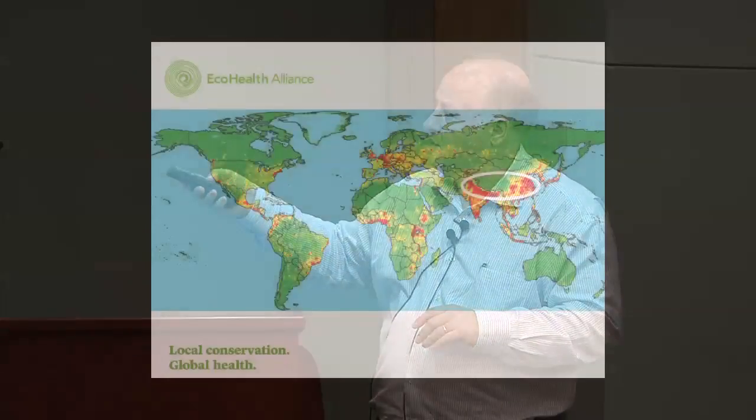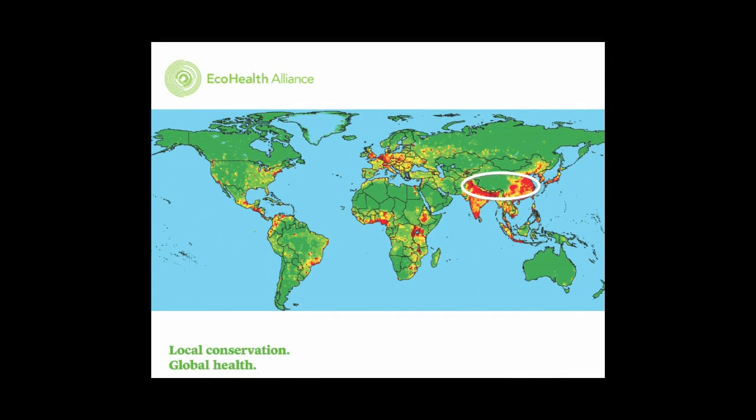And it's a very important point because we spend most of our money on these pathogens here in the States, whereas what we probably should do is put more effort into these tropical areas where the next one's most likely to come from.